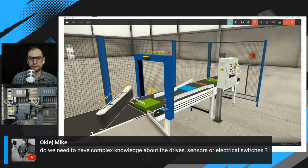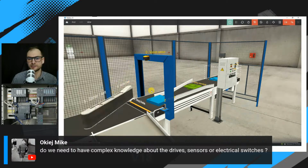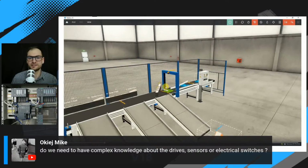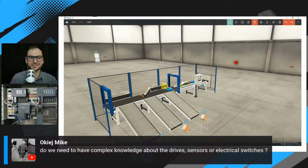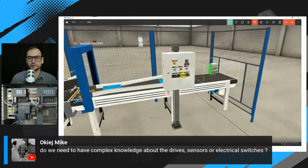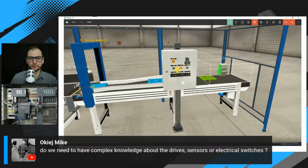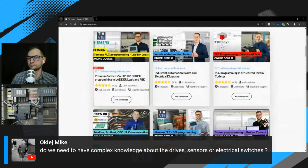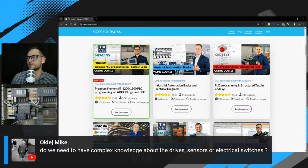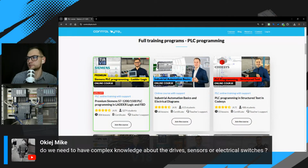Mike asks, do we need to have complex knowledge about the drive sensors or electrical switches? No, you only have to get basic knowledge to start with PLC programming. You have to know how to create a list of signals, how to implement this list in TIA Portal. We'll show you this. And if you want to get a good basic knowledge about instrumentation, about the drive sensors and electrical systems and connections of the PLC to the electrical network, this is the course for you, Industrial Automation Basics and Electrical Diagram.